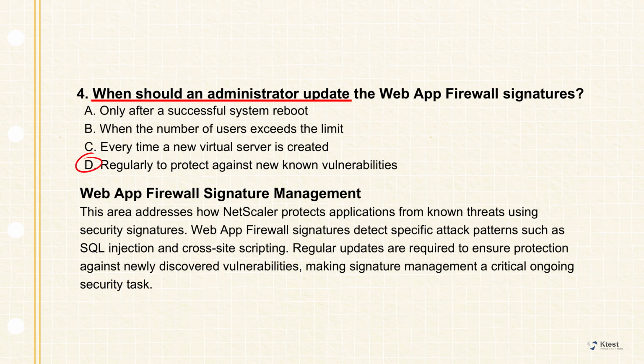Right. And here's why that's so important. Signatures are your external intelligence. The learning engine we just talked about is internal. It learns your app. Signatures are external. They're about the world's threats. Think of it like a mugshot book at a police station. If a new criminal comes to town and you don't have their picture, they're walking right past security.